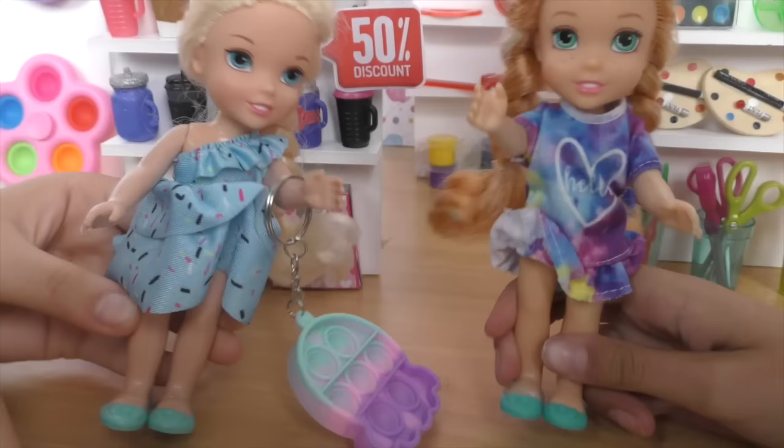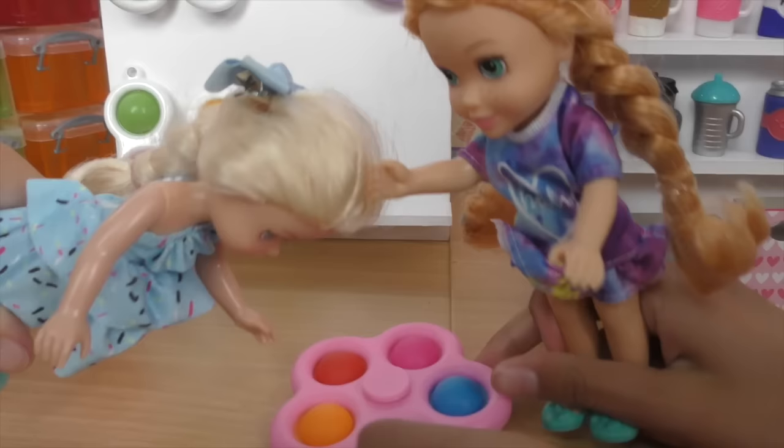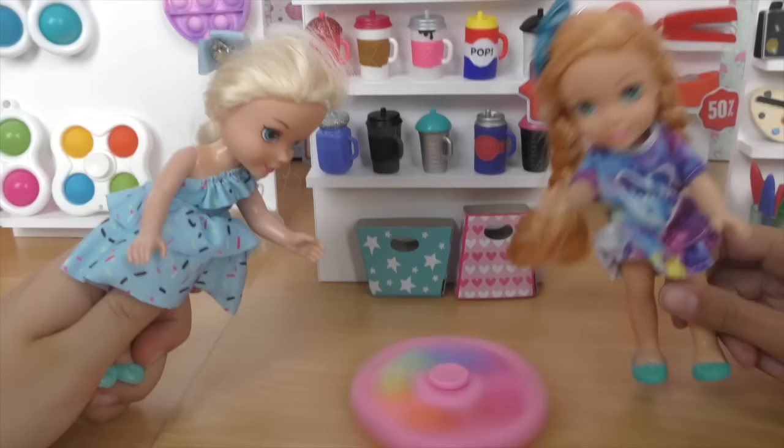Oh, I hope there's one for me. There is. Over here, there's lots more. Look how many there are, Annie. Well, I really like this fidget spinner. It's full of so much bright colors. It's like a flower. I want to pop a green one. Let's go to the other side. It spins really fast, Elsie. It does. Look at all the colors.